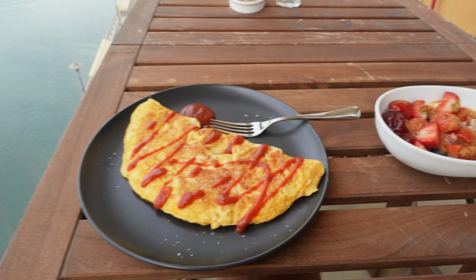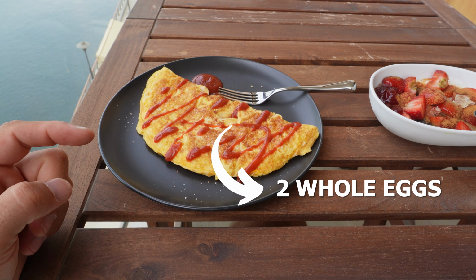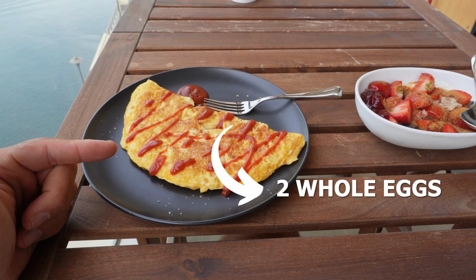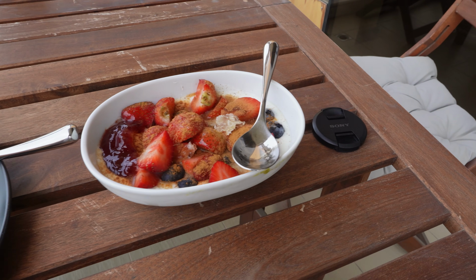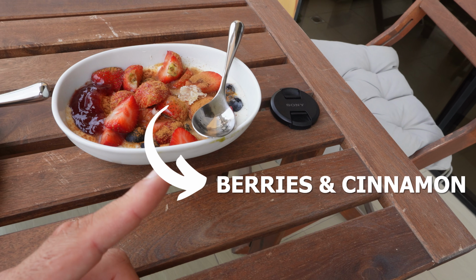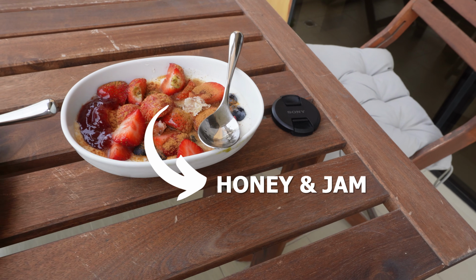But first things first, so we've got 7 eggs, 2 whole eggs. Yes, I love ketchup, get over it. 2 whole eggs and 5 egg whites. It's about 40 odd grams of protein. Then we've got some Greek yogurt with some berries, some cinnamon, a little bit of honey, a little bit of jam, which again is about 10 grams of protein. So there's 50 grams of protein. It's easy to get in, it's easy to digest.